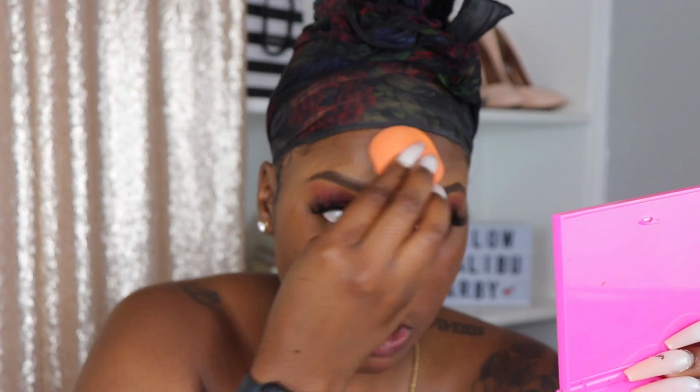And I like to use something like a brown translucent powder just to make sure it doesn't really affect the foundation color, but you can use a white powder that is truly translucent. I just don't use like my Sasha or anything like that to set it. Okay, so now that my face is powdered, I'm going to go in with my foundations.